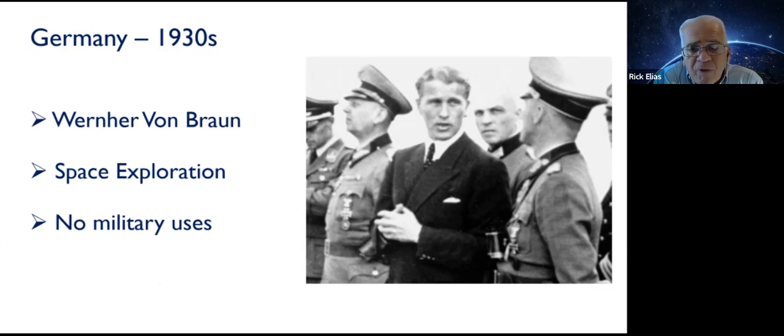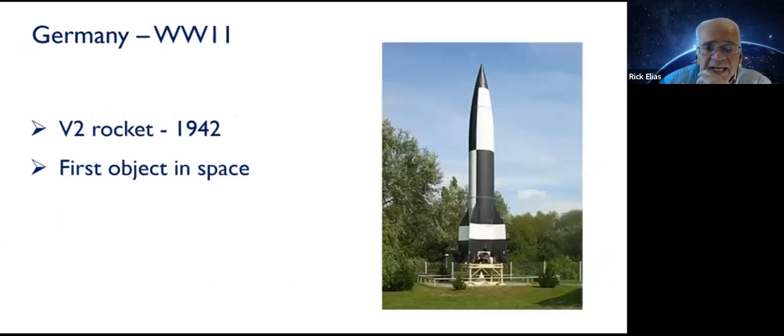Now, von Braun was really interested in space travel. He wanted to go to the moon. He wanted the ideas of going to the other planets. He really didn't see any military use for rockets. However, the German military felt otherwise. And by 1942, Germany had developed the V2 rocket, which was the first artificial object sent into space.